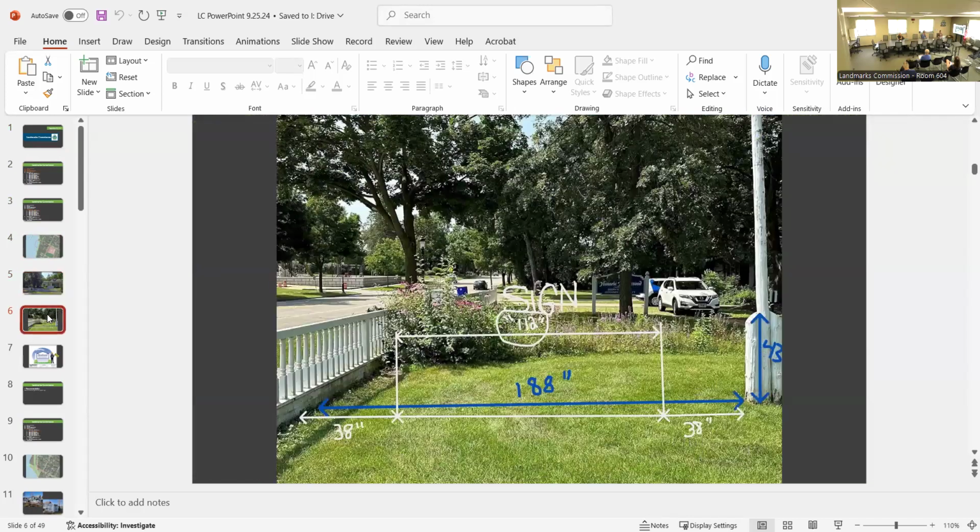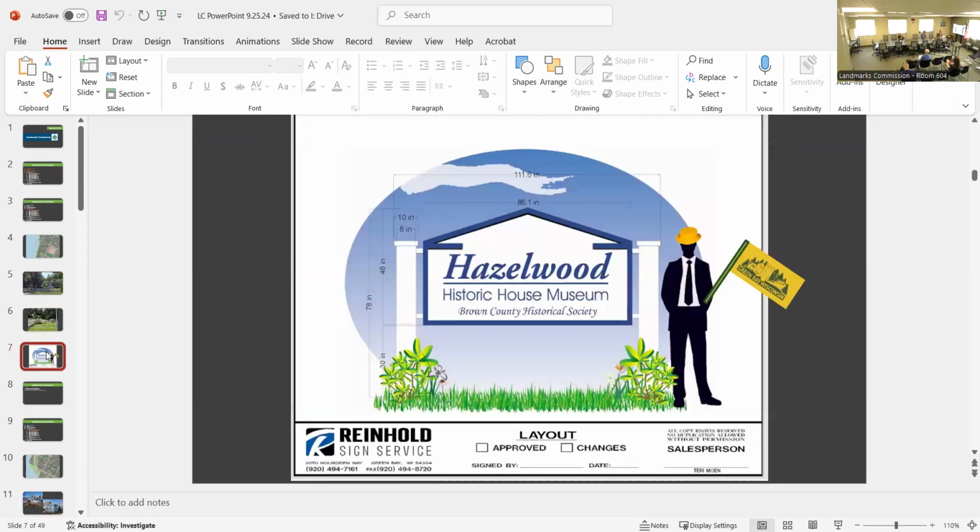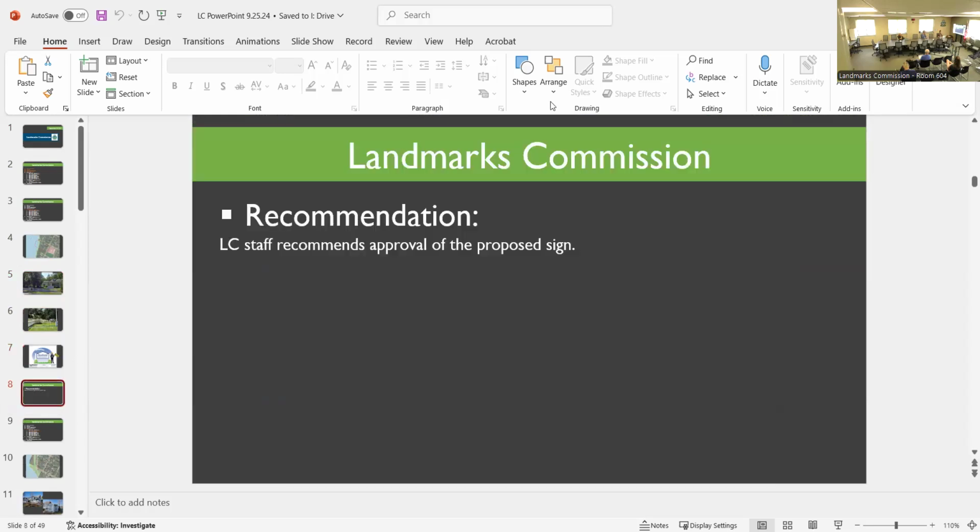That new sign will be roughly 112 inches wide. And here you see the flagpole, and in the background, hiding behind a tree, is the current sign to be removed. We do have a conceptual sketch of the new sign, Hazelwood Historic House Museum. Looks like it's 111.6 inches wide, but give or take. And end of the day, the recommendation is approval of the proposed sign.